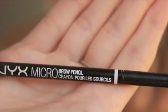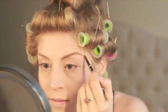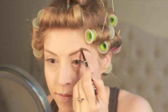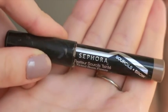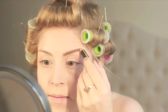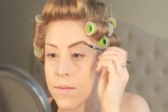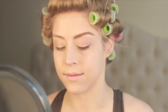And now we are using the NYX Micro Brow Pencil, and this is just an amazing dupe for the Anastasia Brow Wiz. I also talked about this in my favorites either last month or the month before that. And the Sephora Tinted Brow Freeze, again, I talked about this in my favorites. These are pretty much all of my favorite products lately, and that's going to hold the brows in place. You really want to focus on brows when doing a retro look because they didn't have contour and tons of shadow play, so they really did their brows for retro glam.